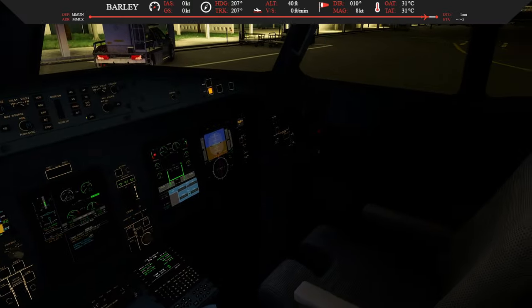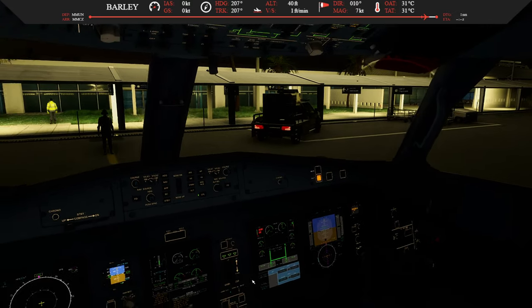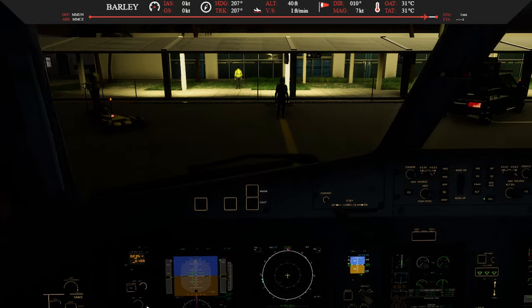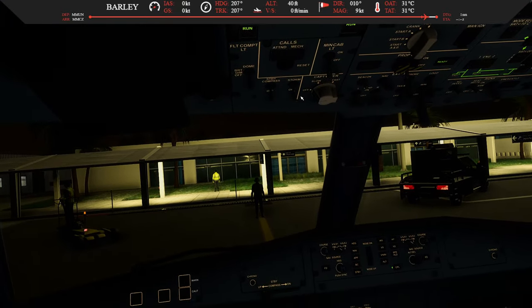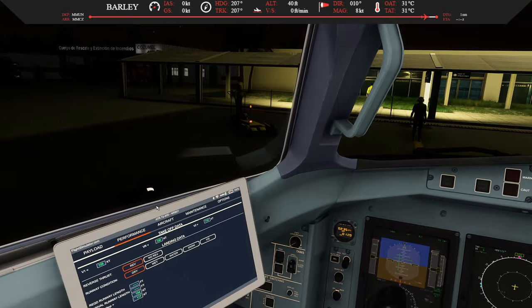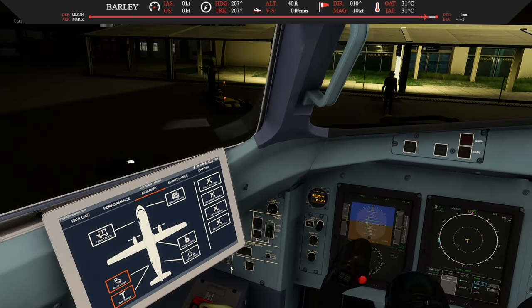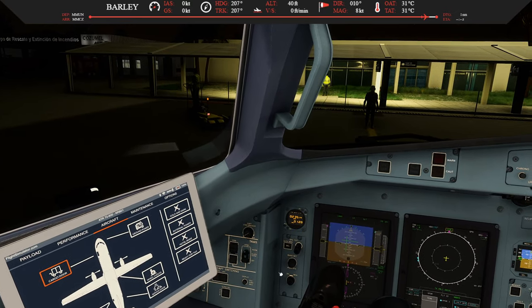Parking brake. Feather two. More lights go off. Parking brake is on. Don't have to worry about that. Let's get some lights for everybody. Cabin lights. There we go. Let's get the tail prop out. That has to open the main door. We can open the cargo door to the side since that engine's off.